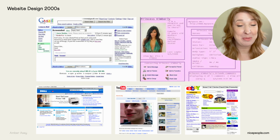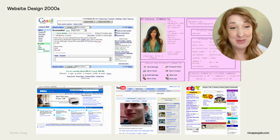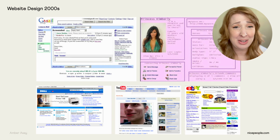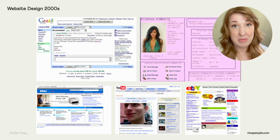But let's go way back to the year 2000 and explore website design. So the web world was very new, very young. There weren't a whole lot of designers touching things. This was all made by people who were familiar with HTML and CSS, and that was it. They were not really designers. This is the .com era.